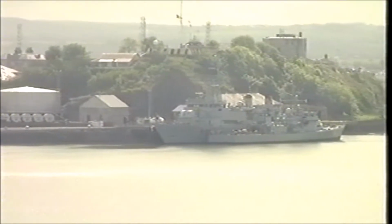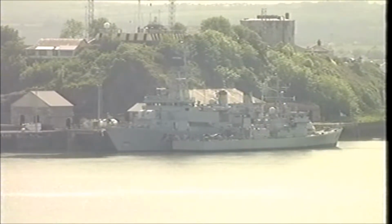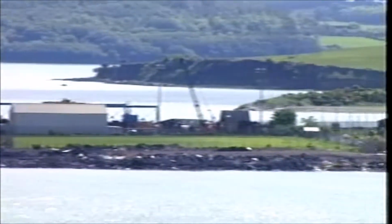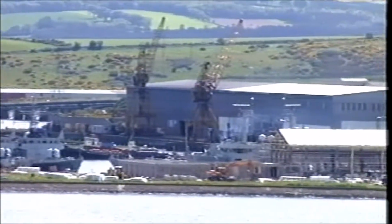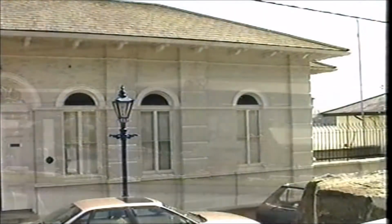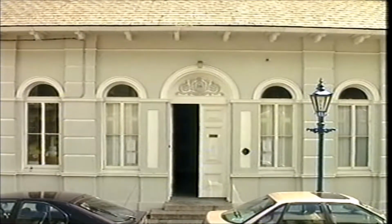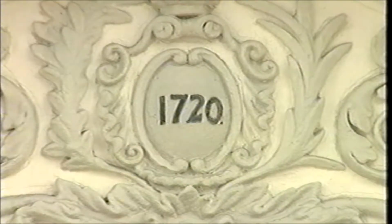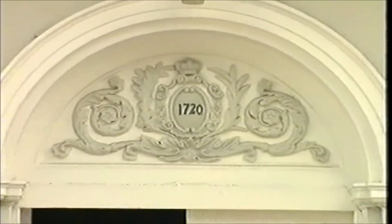Looking near Cross is Haulbowline Island, where the headquarters of the Irish Naval Service and Irish Steel are based. Since it was first documented in 1602, the island has been occupied by military and naval personnel. It was here in 1720 that a group of gentlemen and officers from the King's Navy founded the Water Club, which was to become the Royal Cork Yacht Club. Now based in Crosshaven, it has the unique distinction of being the oldest yacht club in the world.